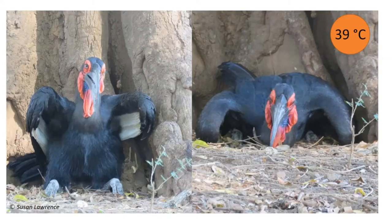And this is quite a striking image of a female bird collapsed under a tree, and she's obviously struggling on an incredibly hot day. It's around 39 degrees. And she has collapsed to the ground in the shade. It was probably that the ground was a cooler area, and she was just trying to cool her body temperature by laying down on the ground.